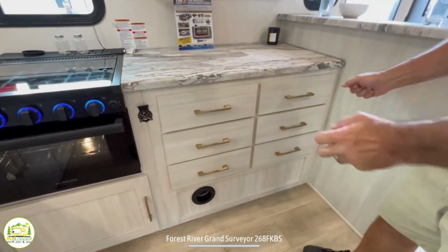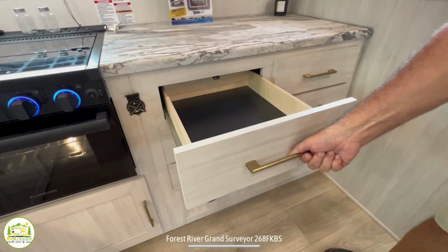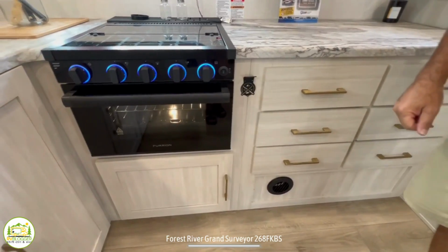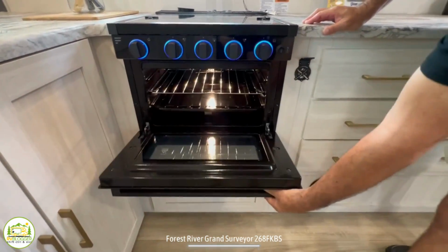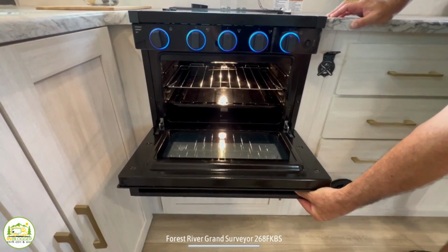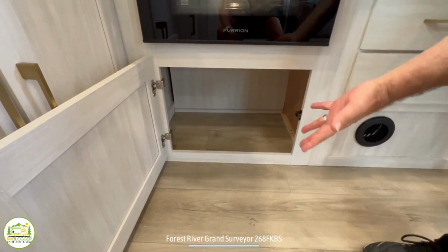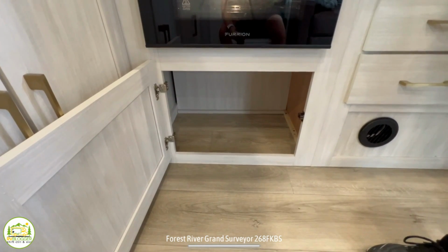Now down below we have a bank of 6 drawers here, which is phenomenal. You can store away tons and tons of all of your kitchen appliances down below. And there's even a little bottle opener here in case you want to crack open a cold beer. Now down below the oven, and there is an oven in here, I forgot to mention that. So if you want to cook a pizza or bake some cookies, there you go. Down below that, we have a nice drawer opening or door opening. You can put a bin in there and maybe hold some of your larger pots and pans.